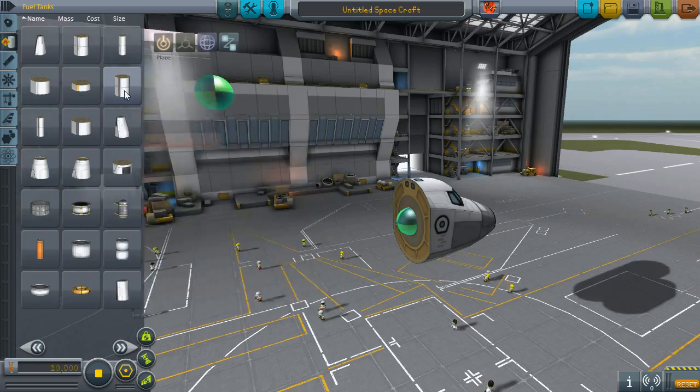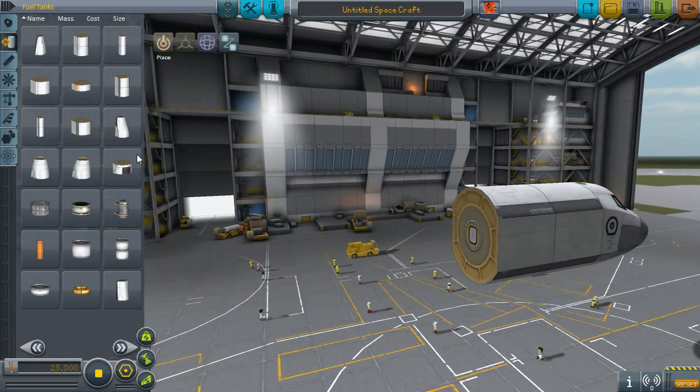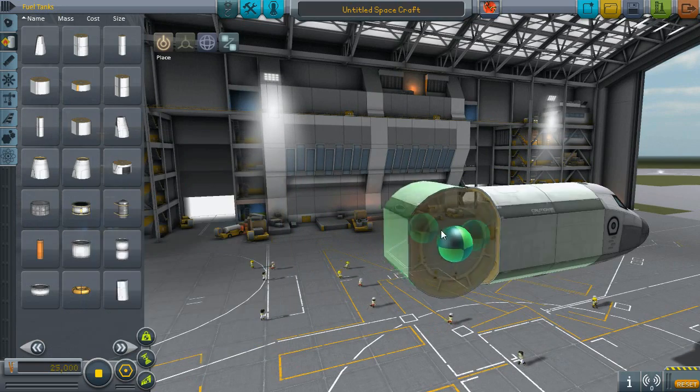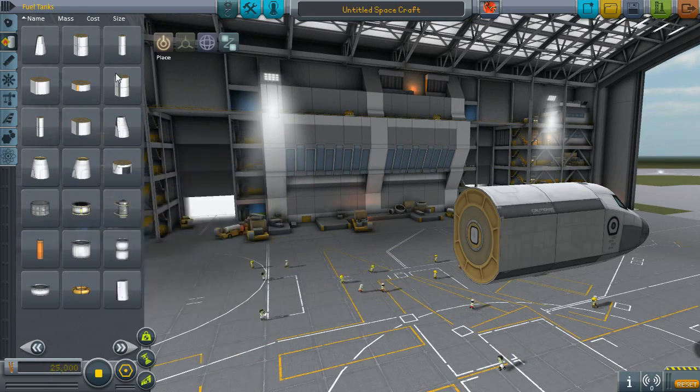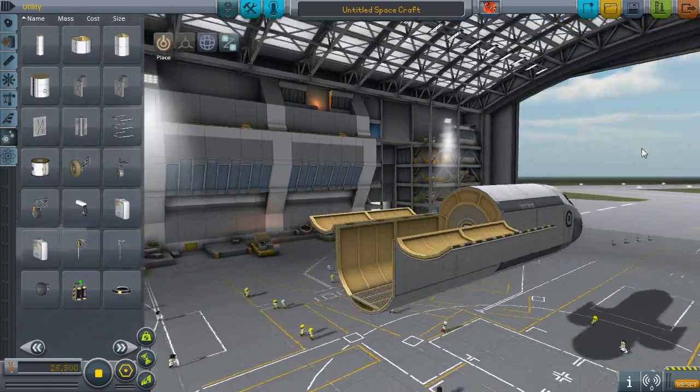Do you have any fuel for me? Little fuel fuselage, there you go. It's got some fuel in it, right? Yeah, lots and lots of fuel in that one. What is this? A fuselage short? No, I don't need any short fuselage. What do I need? You know what I could use? Maybe like a giant MK3 cargo bay.